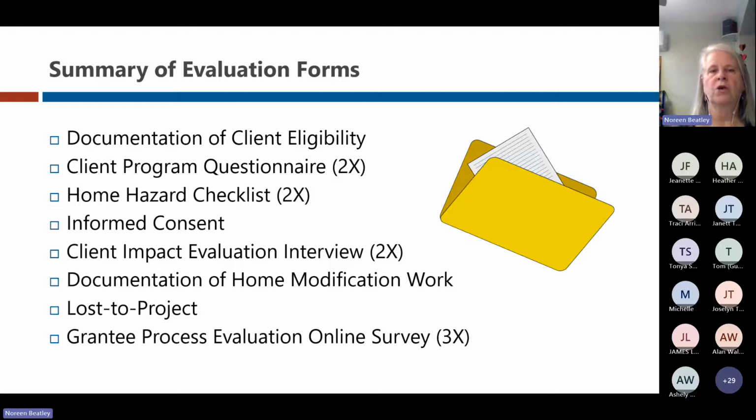So I'm going to wrap this up pretty quickly, but here's a quick summary of the forms. You're going to do the documentation and eligibility once. You're going to do the client program questionnaire 2 times, at baseline and follow-up. Same thing, the home hazard checklist. Once you get the informed consent, you're going to do the client impact interview, at baseline and again at follow-up. And then the documentation of home modification work you're going to do once you have finished the mods in the person's home. If at any point people are lost to the project, you're going to complete a lost to project form.